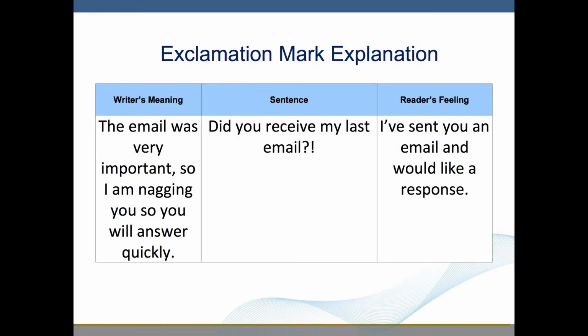Writer's meaning: The email was very important, so I am nagging you so you will answer quickly. Sentence: Did you receive my last email! Reader's feeling: I've sent you an email and would like a response.